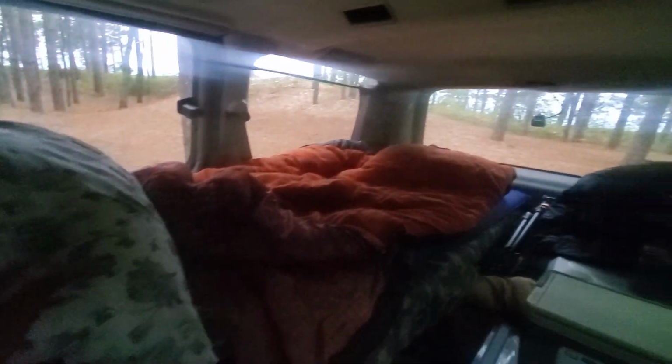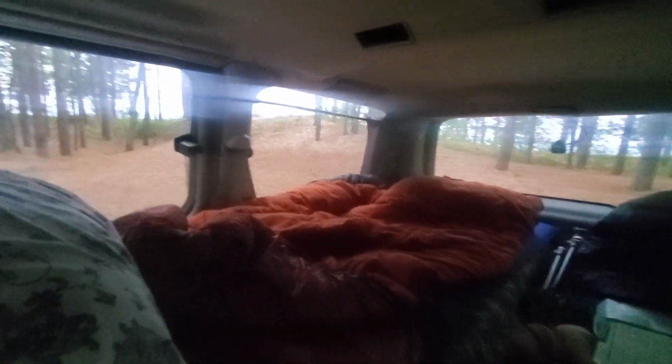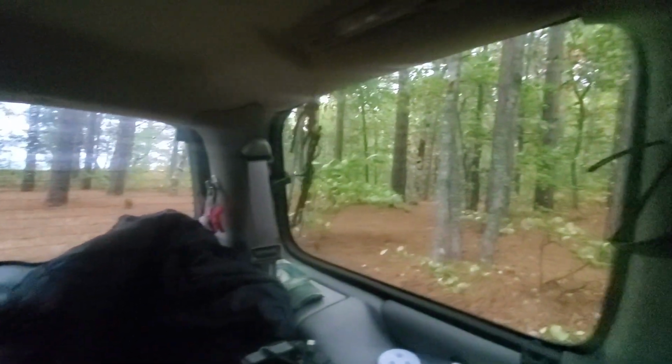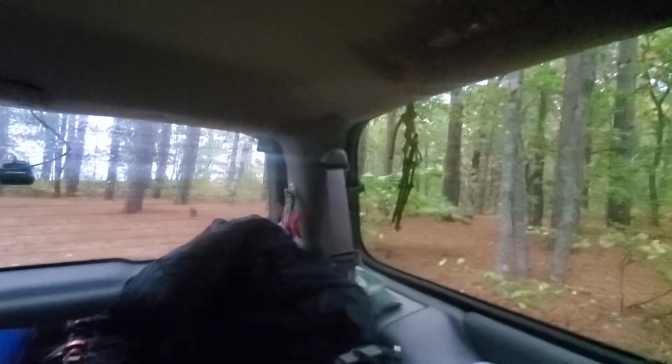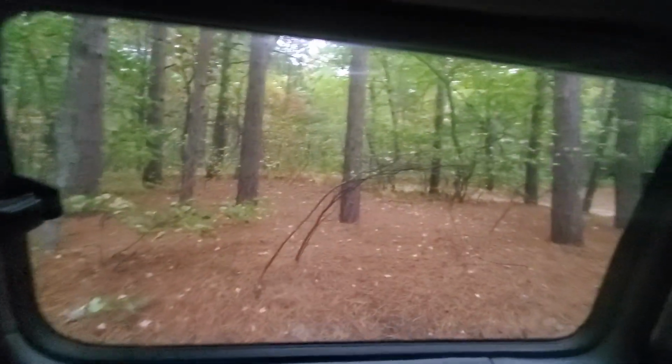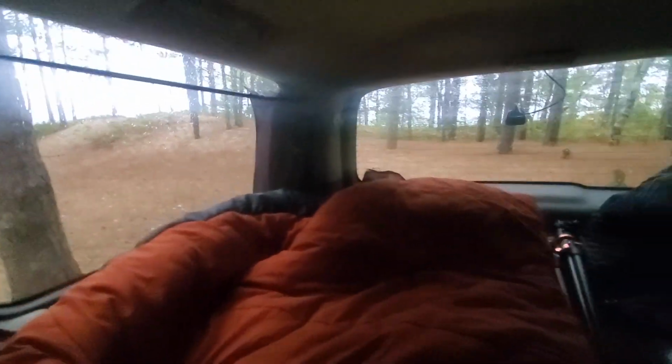Here's the bed all set up right here. What's kind of funny is I've got curtains on the windows. Looks like I've got to clean my lens, but I have curtains on the windows. Now, I don't have them on this window, the back window, the side window over here. I don't have them up. I actually have them stored right over here in this little container.